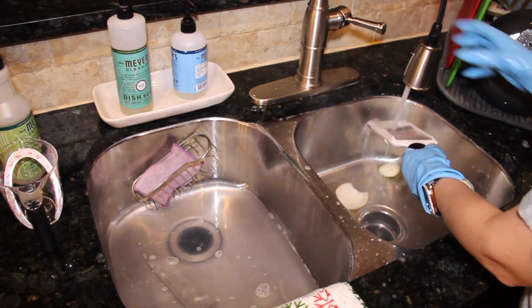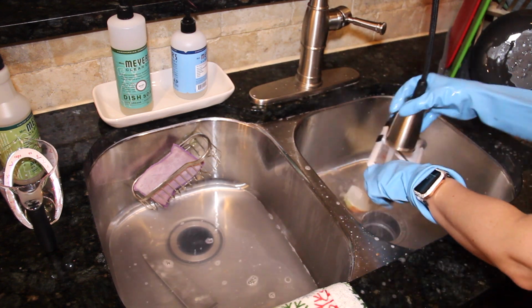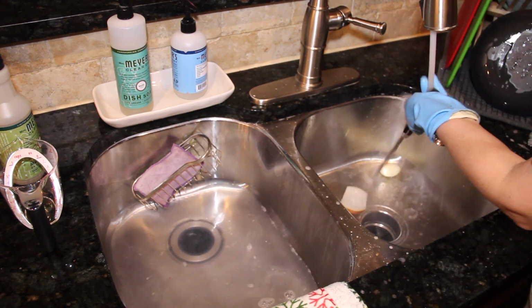This year, Chris decided to try using the mandolin for our jalapenos, and they turned out so perfectly.